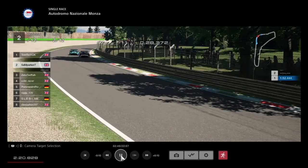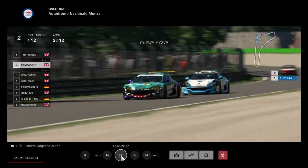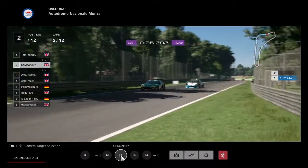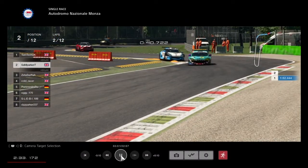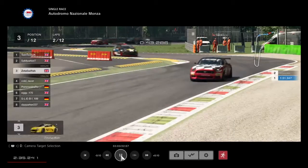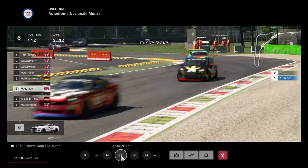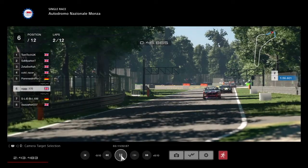Maybe he needed to get himself together, get his head in the right place and get some good points. Sam Parker still ahead of Josh now, with Craig not too far behind. 5th is Nico, 6th is Craig Oggy. That's a better position for him.